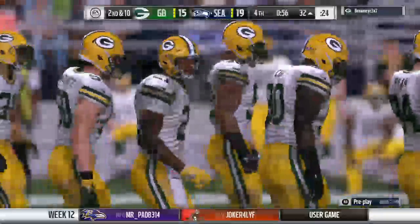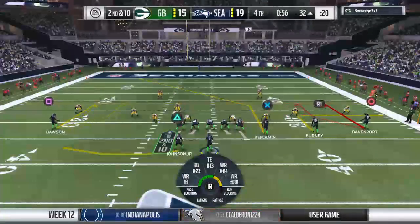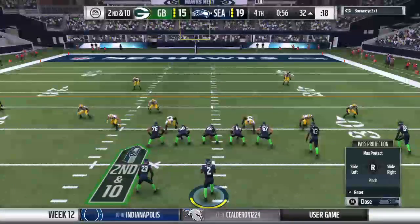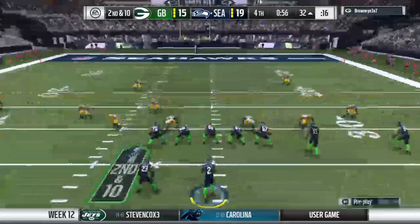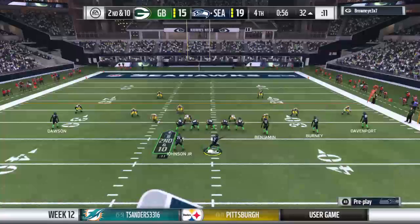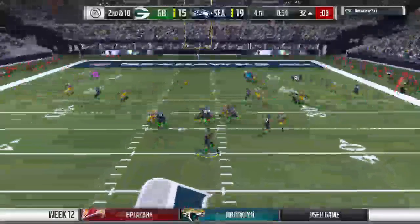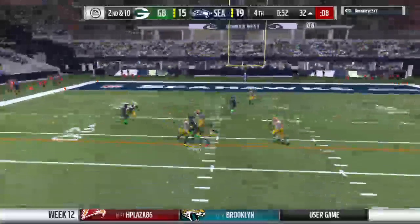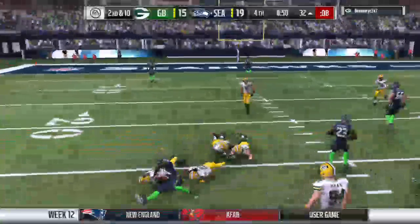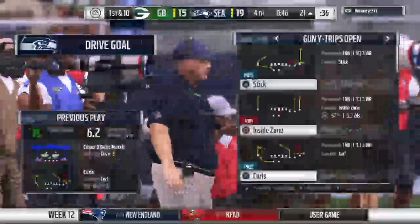So the D-line's going to spread out. Hold this. Set. I get it. Gun. Whip. Rush the whip. Gun. Shift. Great. Check 25. Newton to throw. And this time he's got the hook up. It's complete. A nice pickup there of 11 yards, and it'll move the sticks.